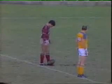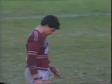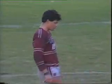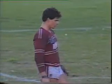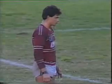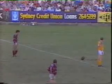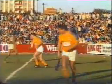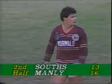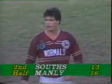16-13 at the present, Manly's way. Baker with a very important kick. Aren't they all? Strikes it. Fails to get it. Drifted away to the right. So the score remains 16-13 Manly's way. And it will be a quarter line drop kick to restart.